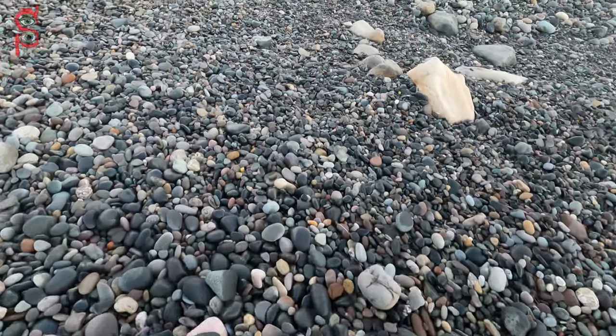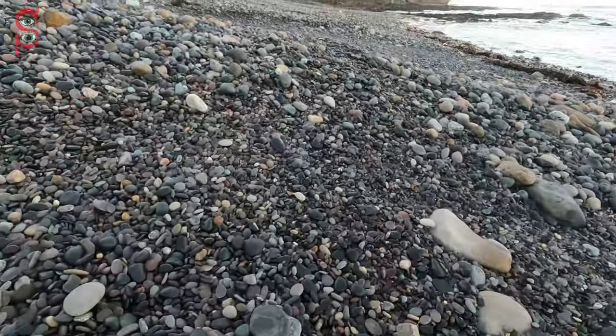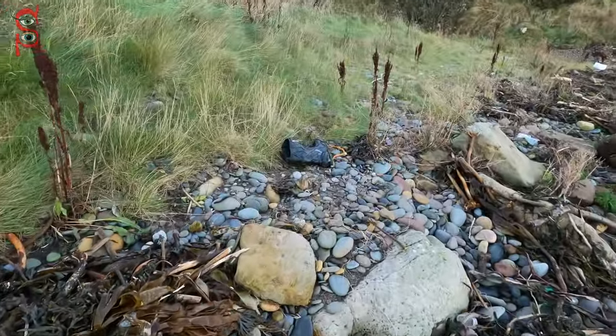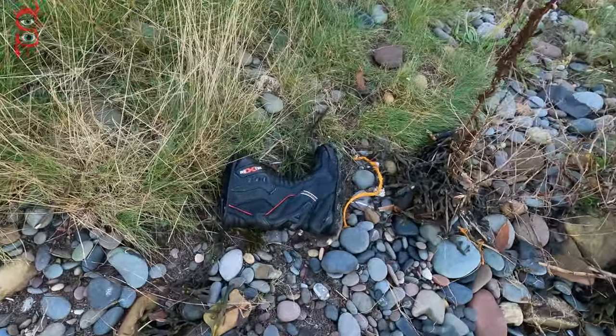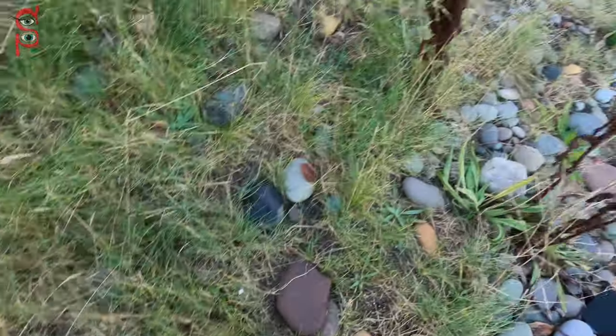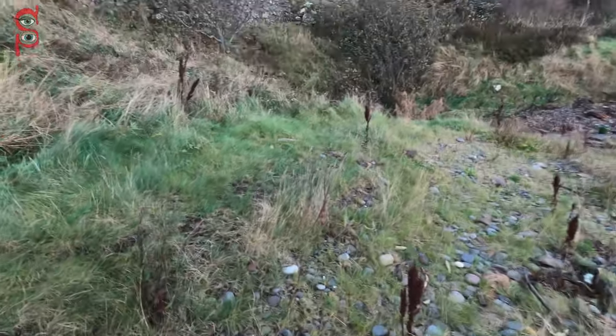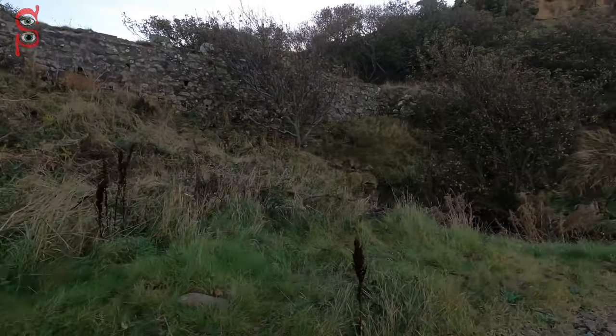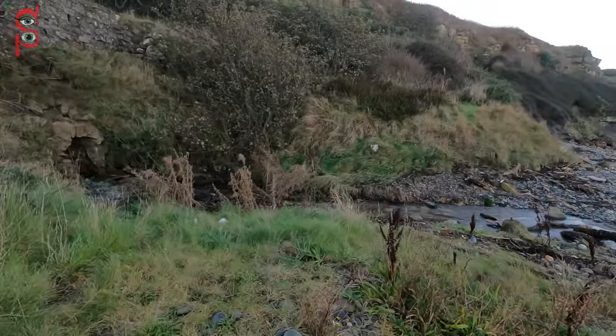But here I am anyway, heading back towards the entrance, so we can make our way to the other end of the beach. See, someone lost a boot there, and you really could see anything washed up here because it's right at the east coast, and it's pretty wild out there.